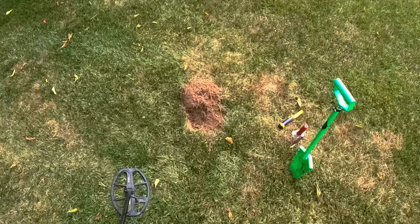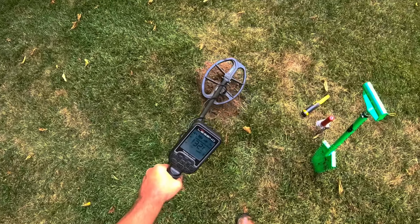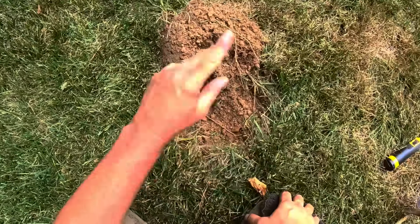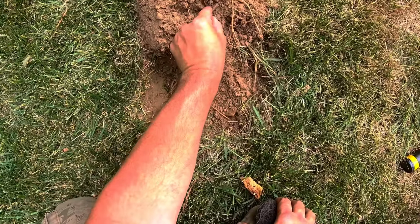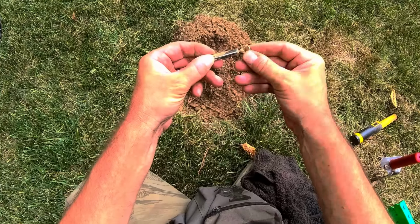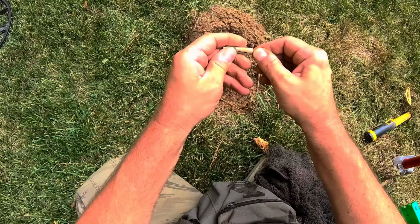All right, I got an interesting one here. I already cut it out. That was my signal. It was about a 29-30. I was hoping for a relic. Didn't really have a lot of high hopes. When I flipped the plug over and fished through, this popped out. And I thought it was going to be a bullet, but then when I picked it out, it's got this hinge on the top. And as I was wiping it, I see this hole there.